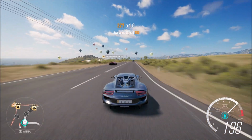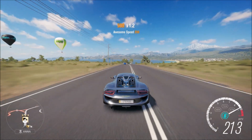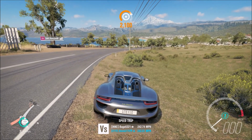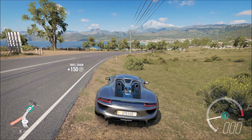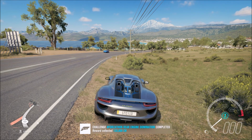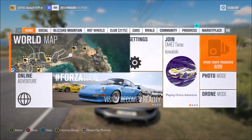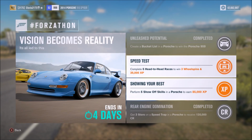I actually tried it multiple times just to see if maybe it was the car or something like that, but then I realized it was not that I was using this car, because this car is Forzathon exclusive, the Porsche 918, and there have been some weird glitches like that in the past, but that's not the issue. You just actually have to go back and attempt it after you create it, and then you're also going to have to do the speed trap separately. So that was the only thing that I needed to mention that was a little bit confusing, probably from my Forzathon guide, in case anyone tried to attempt it exactly like I did it there in my guide. But the other two challenges went just as planned.